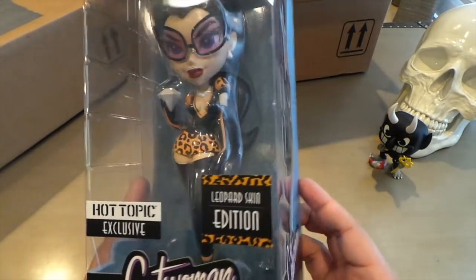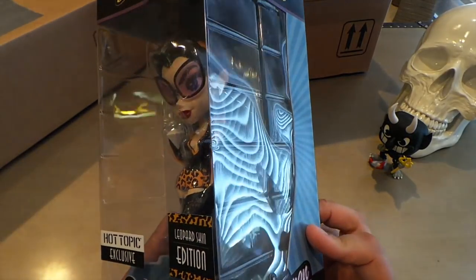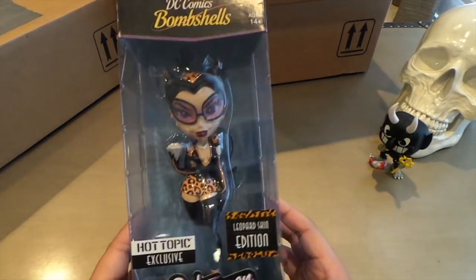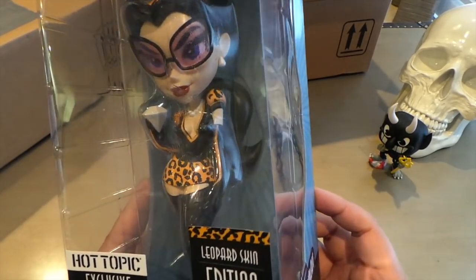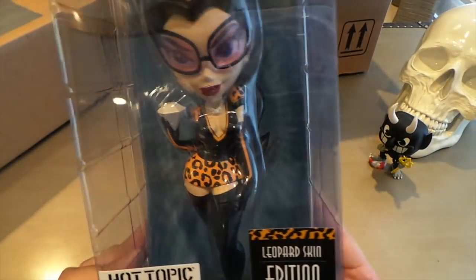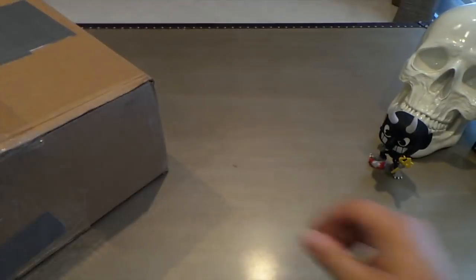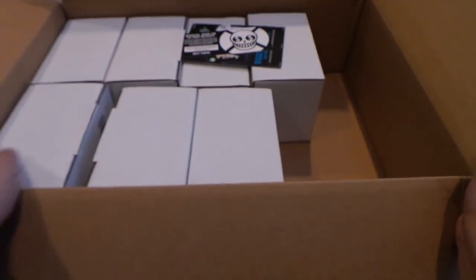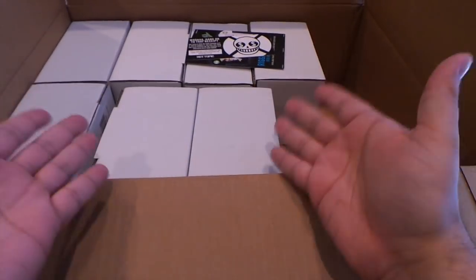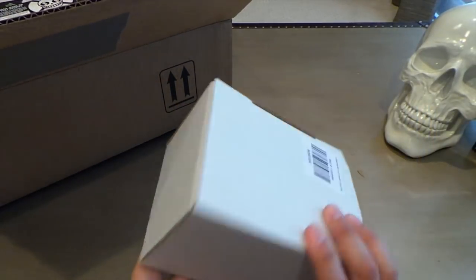Not going to open her up all the way, but this gives you a better look at what she looks like. Really liking these DC bombshells from Cryptozoic. And I have all the noir ones, which, I mean, I really like the black and white with spot color. But yeah, this leopard print really does look cool. And as you can see, Hot Topic put all the pops in these protective boxes on this one, which, unless they were damaged before going in here, they're gonna be pretty good, hopefully. And if you don't got a good memory like me, it kind of makes it a surprise every time.